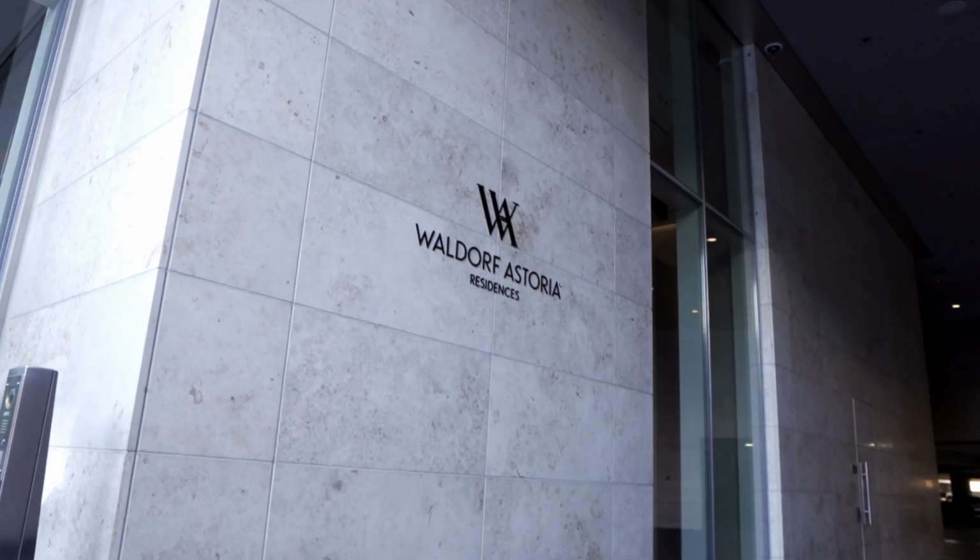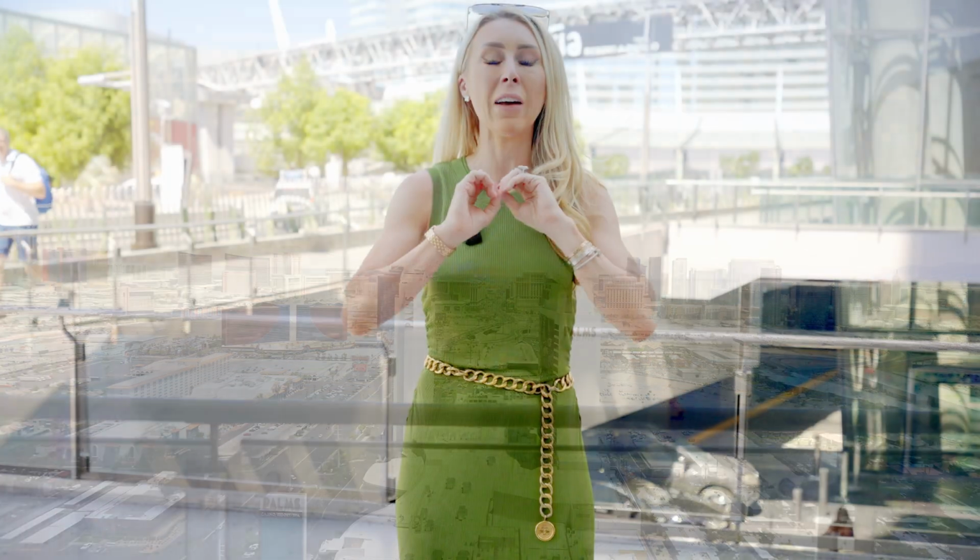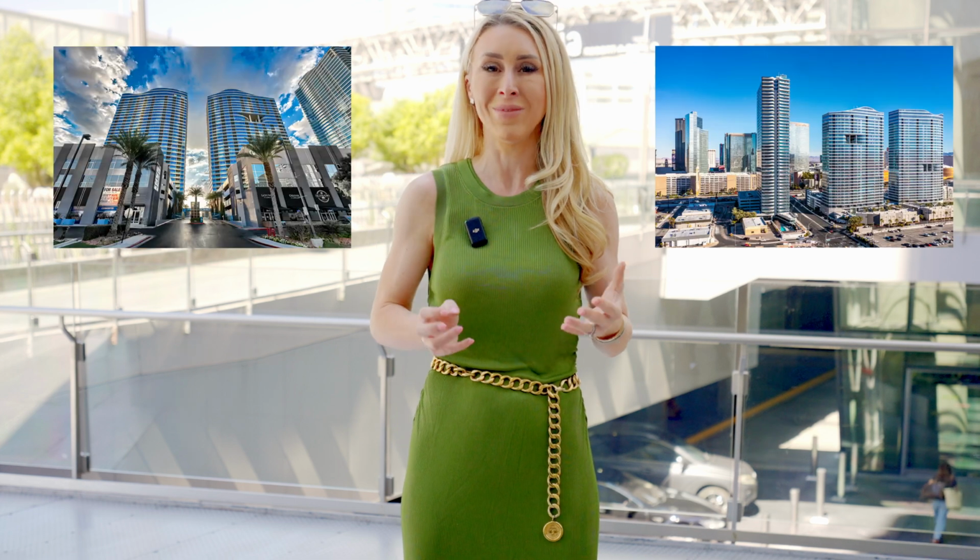If you're somebody that loves seeing the Las Vegas Strip from your high-rise unit, you want to have those panoramic views, you may want to consider the Panorama or the Martin. Something else to note is if you're going to work all the time, you're going to want to know the traffic conditions and the traffic flow.